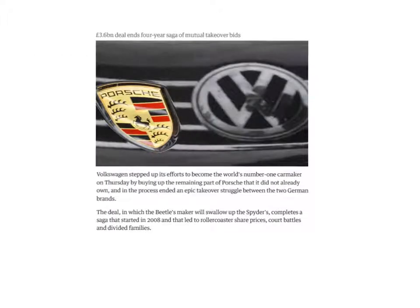So as we can see from this article, Volkswagen stepped up its efforts to become the world's number one car maker on Thursday by buying up the remaining parts of Porsche that it didn't already own. This acquisition actually took quite a while to do, but the reason for it is because Volkswagen wanted to increase that market share and build up the car brand.